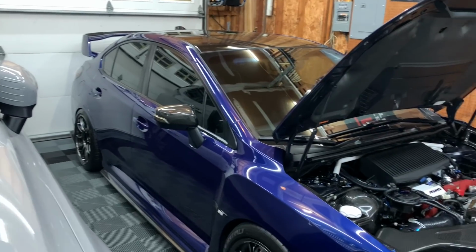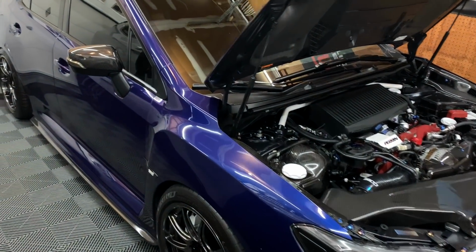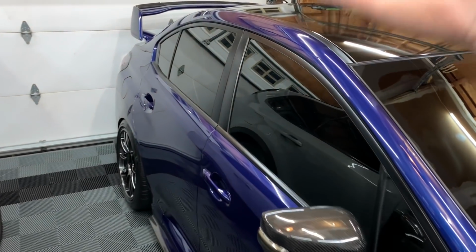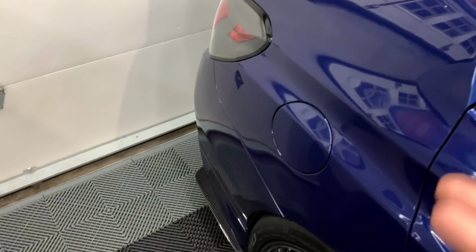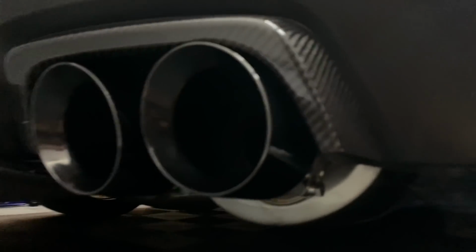So I tried a few different exhausts out there, comparing them, seeing which one I liked better. Now, one of the reasons why I chose AWE is because it's interchangeable. What I mean by that is the rear section, the axle back, the muffler, whatever you want to call it. There's two different versions. There's a Touring, which I'm running right now, which has the large mufflers underneath. I don't know if I'm going to be able to really get the shot. You can kind of see them right there.